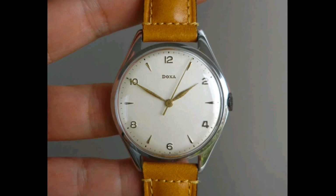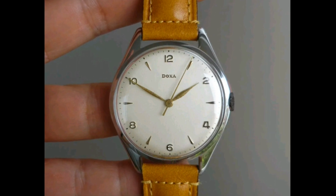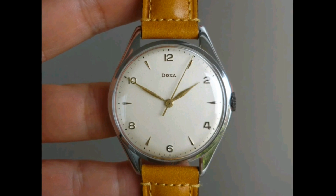And of course this is how I start with this rather attractive Doxa, and indeed a number of other watches made by the brand, especially at the low end of the price point.